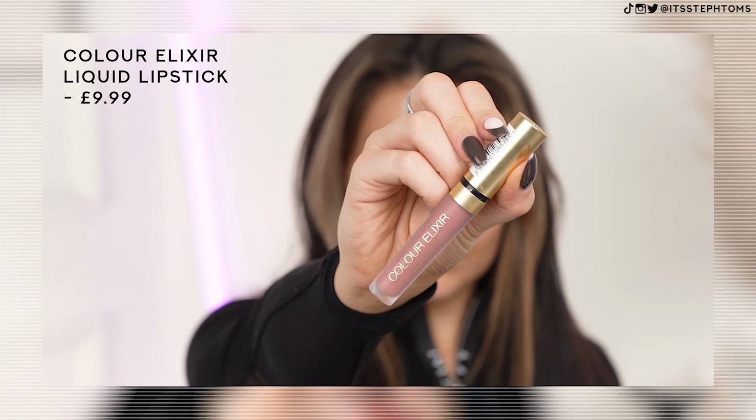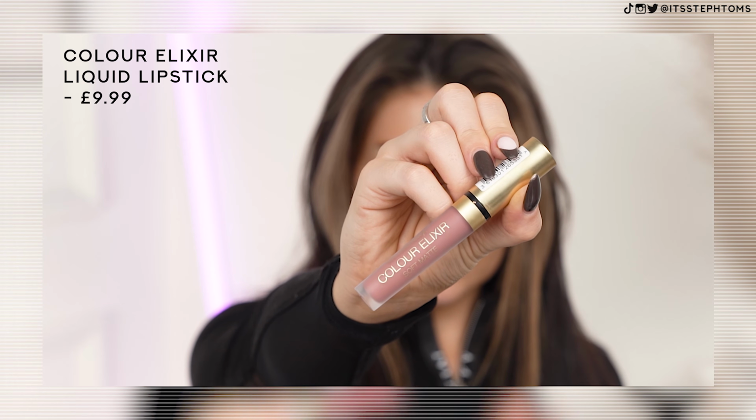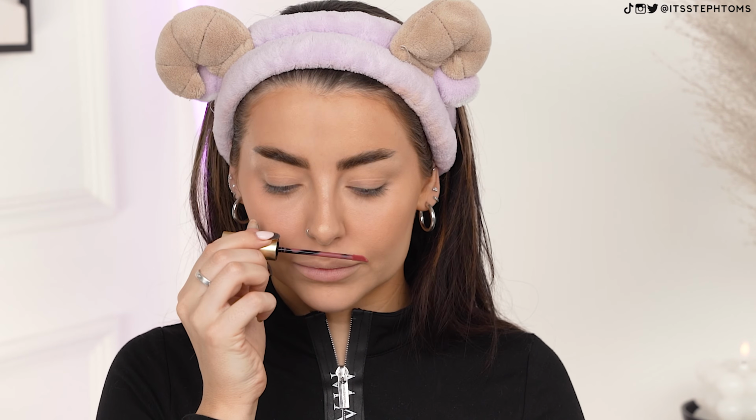So now I'm actually gonna do my lips and I'm gonna go in with one of these soft matte Color Elixir liquid lipsticks. I have 3 different shades and I'm thinking I might do this one first. This is the shade Rose Dust. And I might add a little bit of this lighter color here in the center called Sand Cloud. So I'm gonna line my lips with this first.